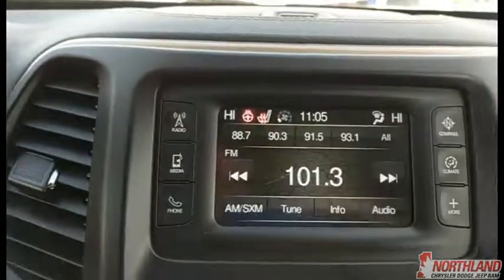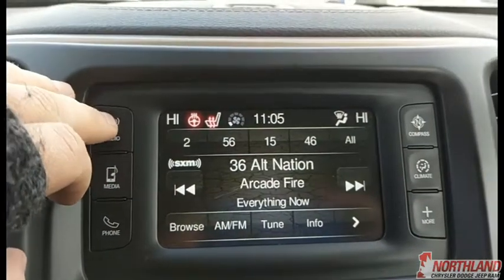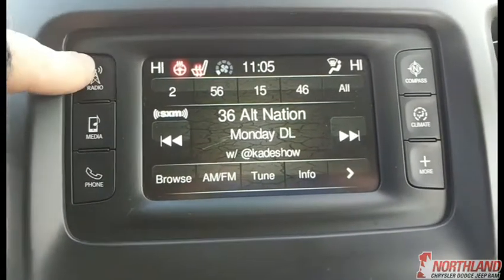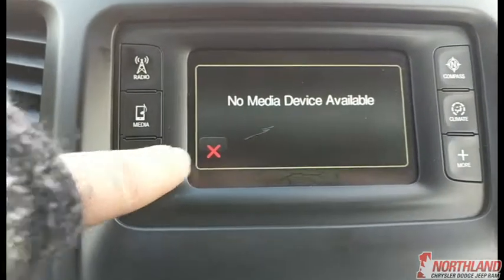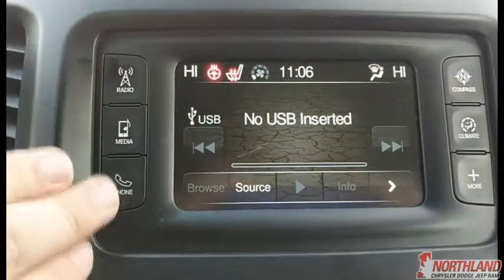You never have to take your hand off the steering wheel. Now you do got a 5-inch display here, and you got Sirius XM, so it does come with a year of Sirius XM when you do purchase a vehicle, as well as AM and FM, of course. And then you got your media tab, so if you do hook up a phone through an aux cord or Bluetooth or through USB, you can play it through there.